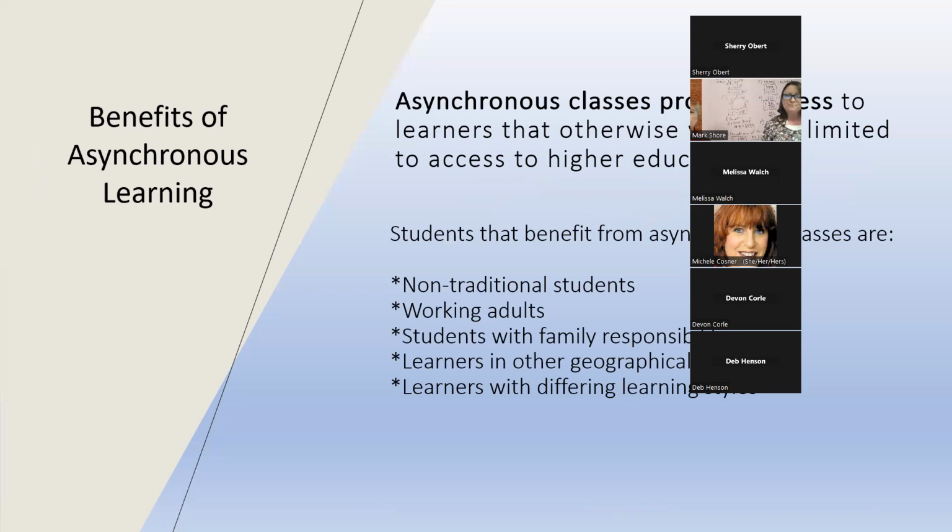The benefits of asynchronous learning is that a lot of our students here at Allegheny College are older students, non-traditional students, working adults. They might be from outside of the area. I know I get many, many, many students from Texas, and I love my Texas students. So the nursing program, please keep sending me students from Texas. I love them. And a lot of times we might have students that have varying learning styles. So the asynchronous classes are good for all of those.